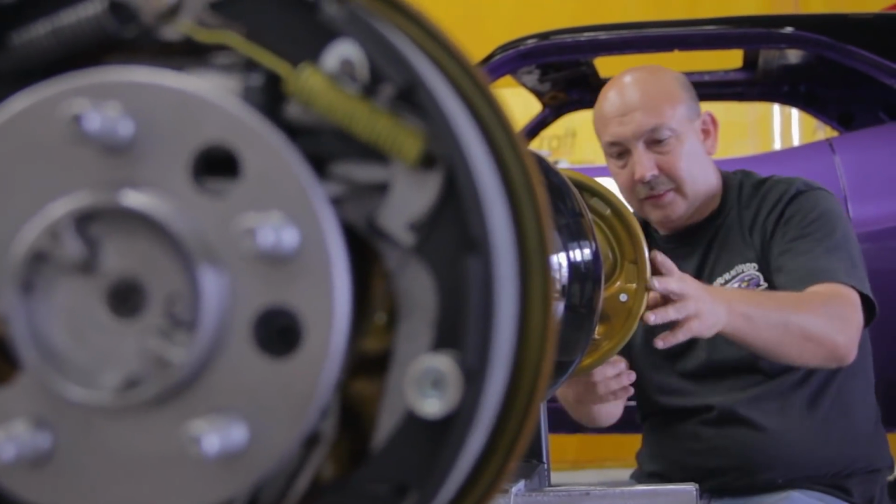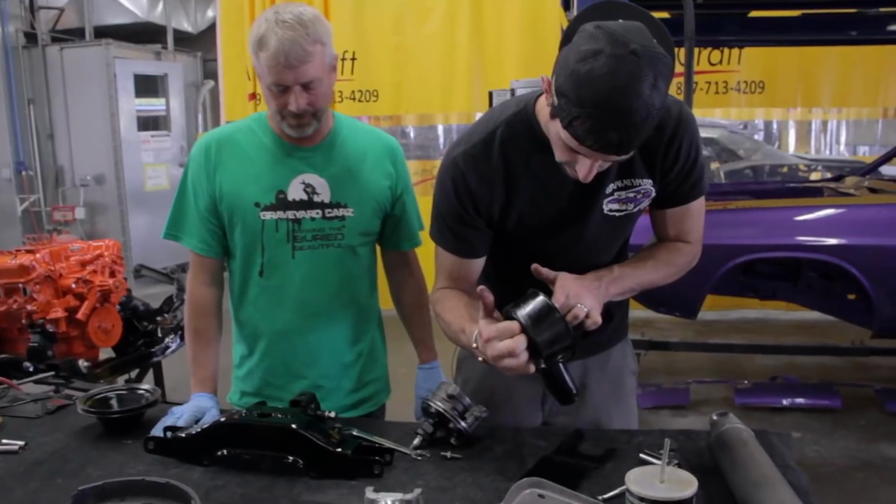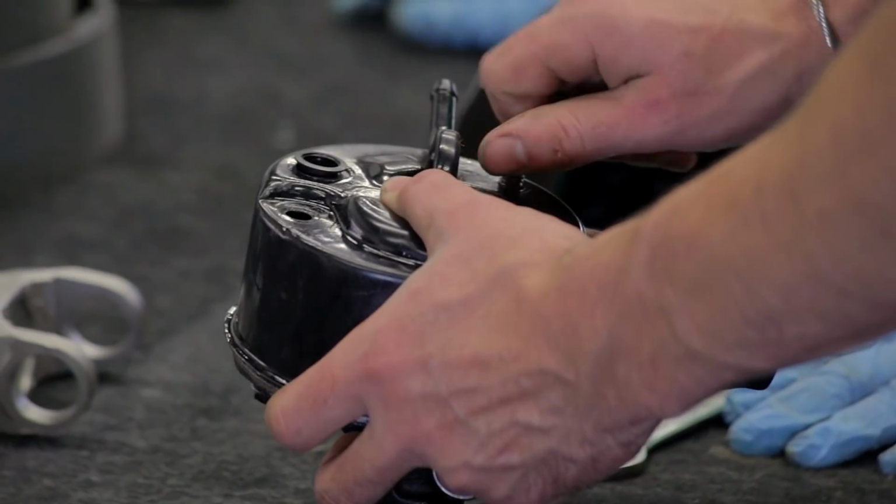So I just got done lubricating the power steering pump O-ring, and I'm getting ready to put the power steering pump back in the power steering pump housing. It's the original 71 Cuda power steering pump housing. This thing's actually turning out really, really pretty.